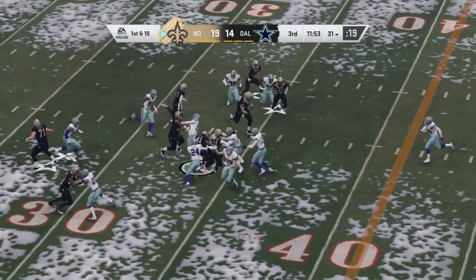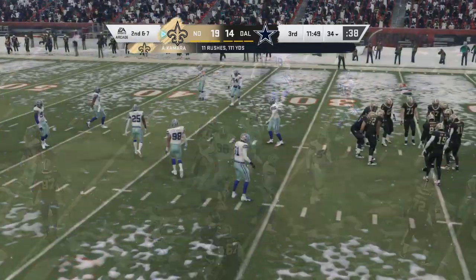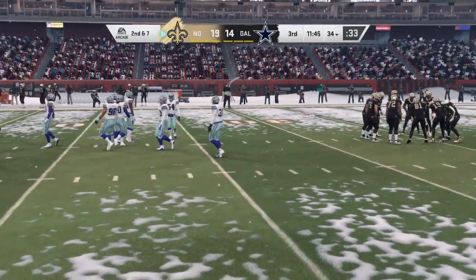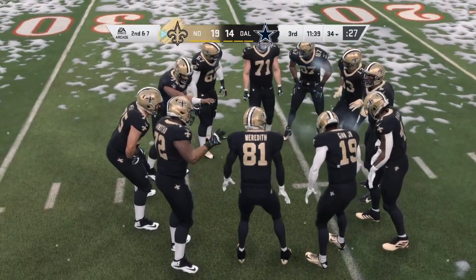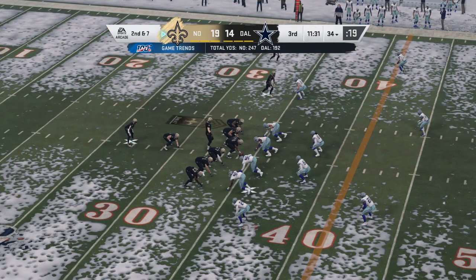They start the drive on the ground. Kamara. Tackle made there by Chidobe Awuzie. They tried a quick hitter inside, but that one was swallowed up, because what they're hoping is those big defensive linemen will take the bait and move laterally and open up a crease that they can run through. Didn't happen on that play.